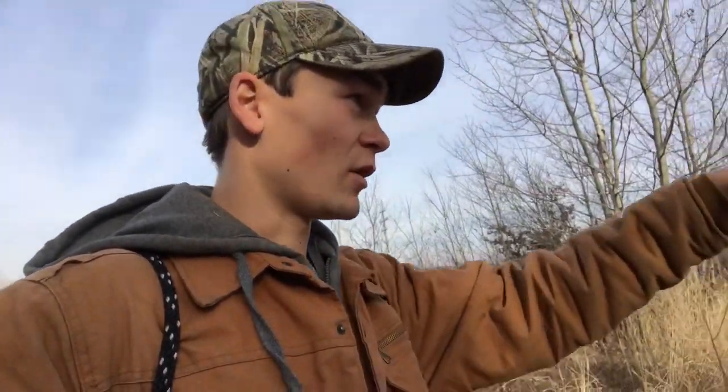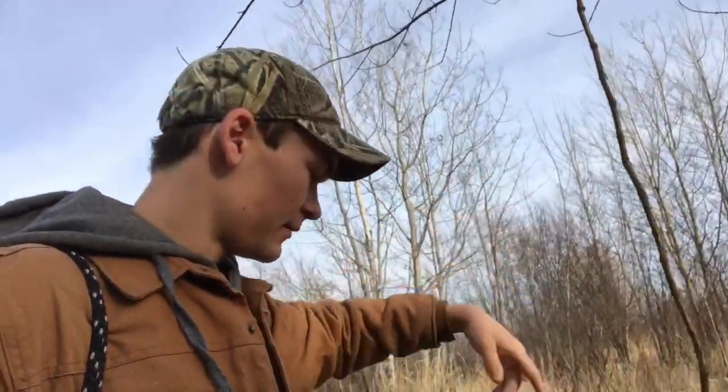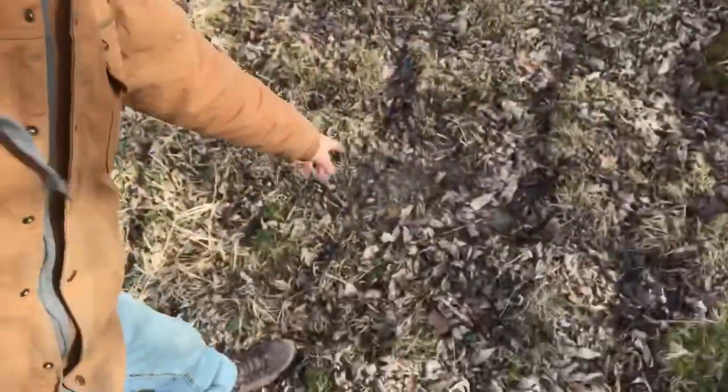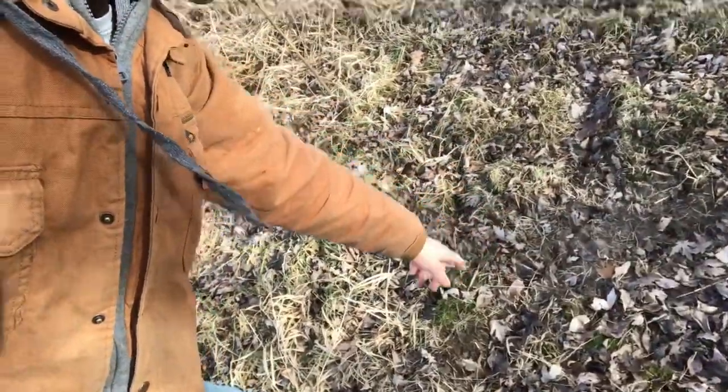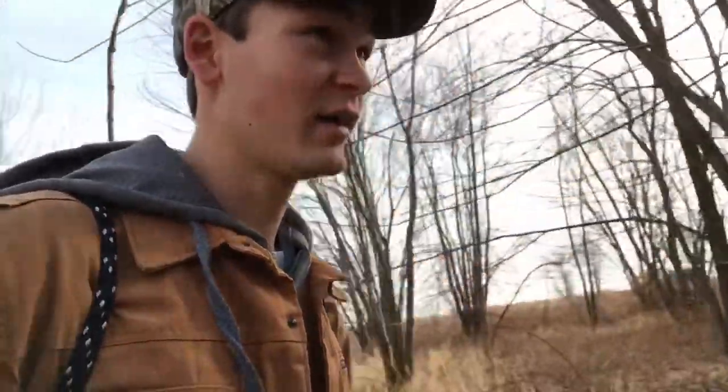Here I am, out on this property where we put in this small brassica food plot. Out in front of me, right here, is one of my fine mock scrape licking branches. You can tell this is still all worked up. I had a trail camera here.